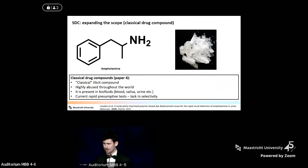So it's a stimulant and it's highly abused actually by students as a study drug. And current tests actually are struggling to identify this straight off the bat because it has an amine. Current presumptive tests just look for that amine, but plenty of compounds out there actually contain amine. So how do they know they're specifically analyzing this? So we thought it was a strong place to actually create an assay for.